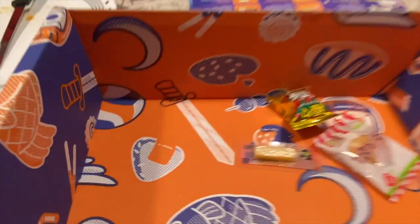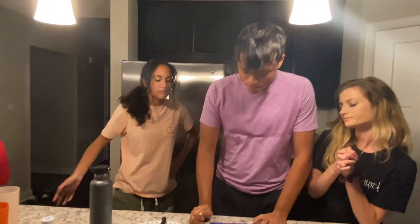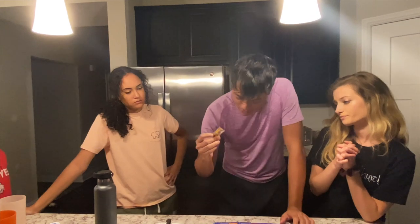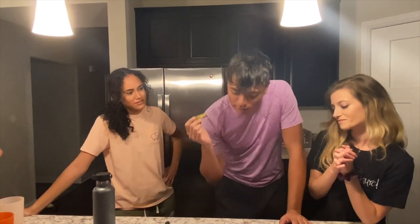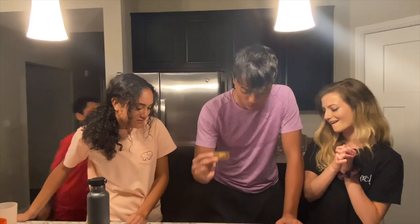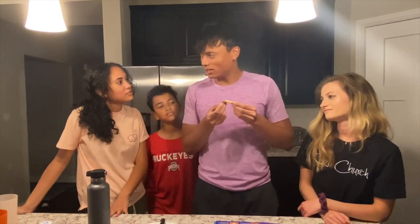Is it time for the cheese? No. So this is the second thing in the box. I don't like cheese at all. Like, I've never eaten string cheese. You didn't eat the... this is literally string cheese. I hate cheese. This is called Camembert? Camembert cheese snack. It smells like cheese.